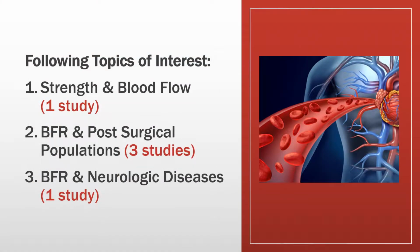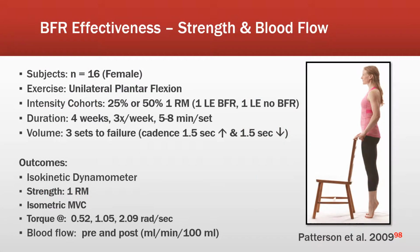So sticking with the effectiveness of blood flow restriction training, there's 3 topics in particular that caught my interest while reviewing this topic. The first was strength and blood flow. The second, blood flow restriction in the post-surgical populations. Third, BFR and neurological conditions. And so there's 5 studies in all that we'll go through, starting with the effects of strength with blood flow restriction training.